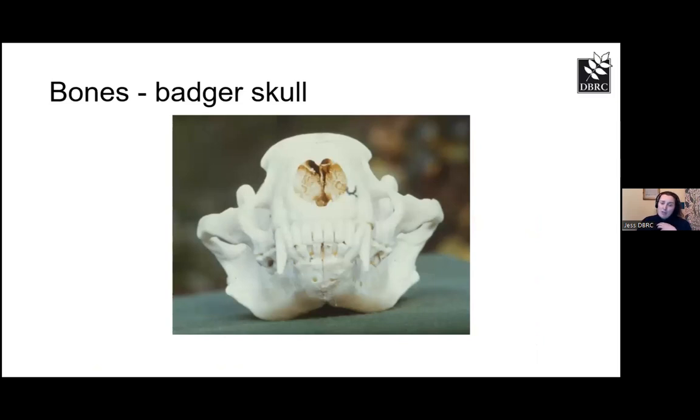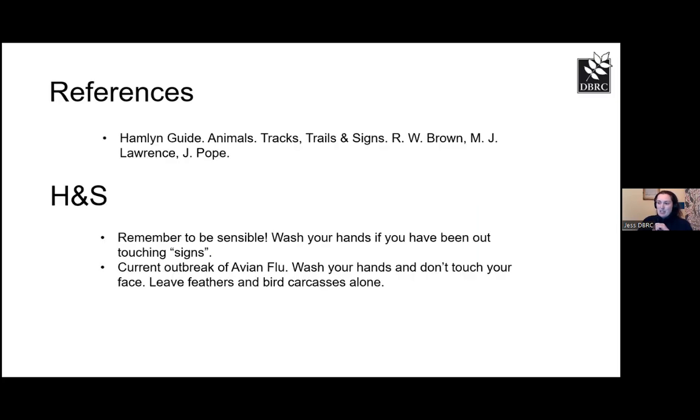You might find some bones, like this poor badger skull, which, well, if you've got a skull, then that should be quite easy to tell what it's from. But there's lots of books and information about how you can tell bones between species. So a quick thing with references. This is a book that I really like, Hamlyn's Guide, Animals, Tracks, Trails and Signs.